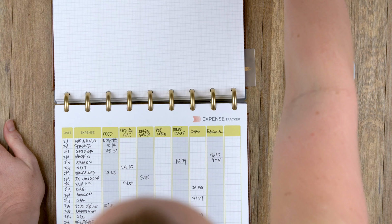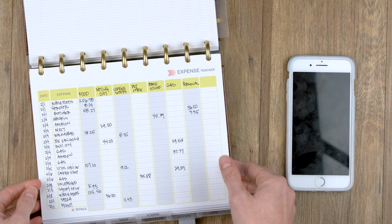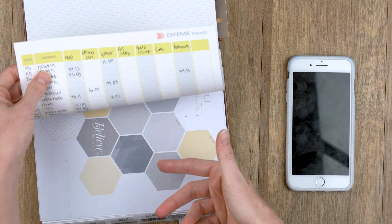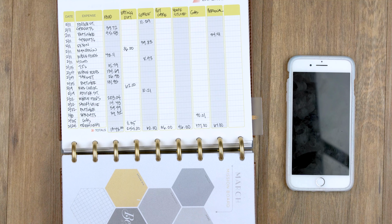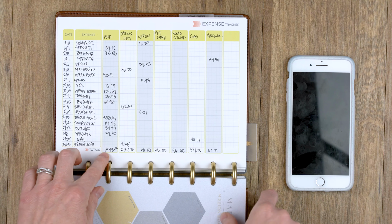So I went through the month and wrote down each expense, put it in each category. You could definitely total this page and carry that total over to the other side. I personally didn't do that. I just kept going. And here's what we ended up with.